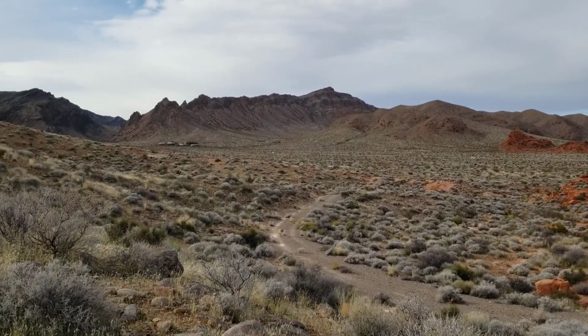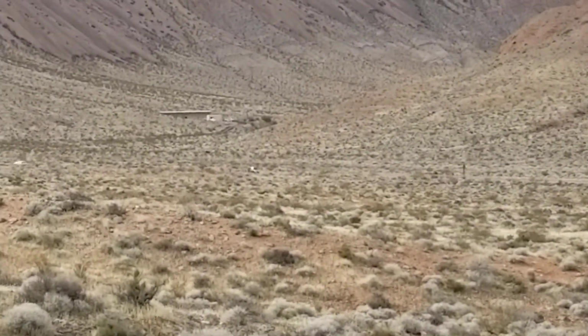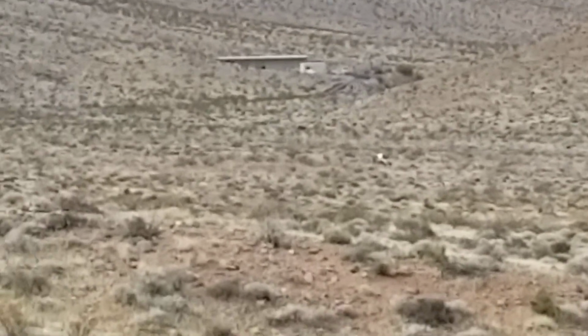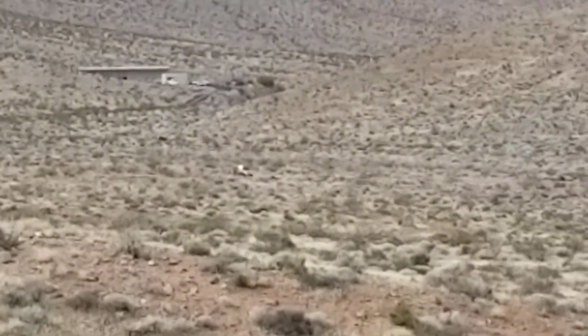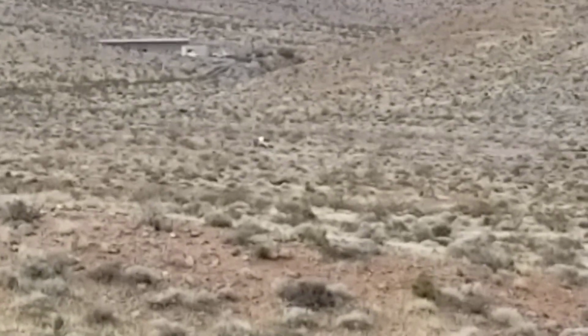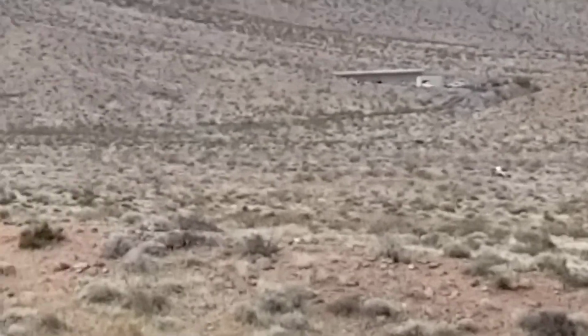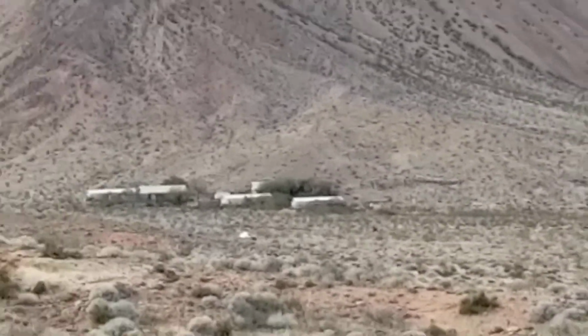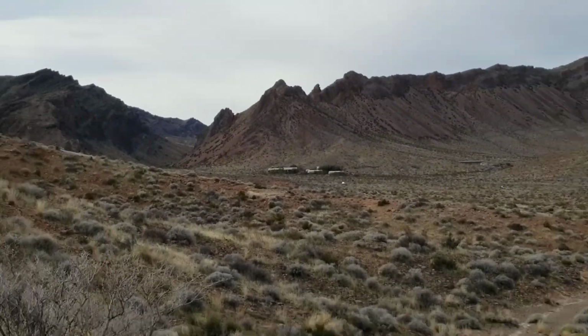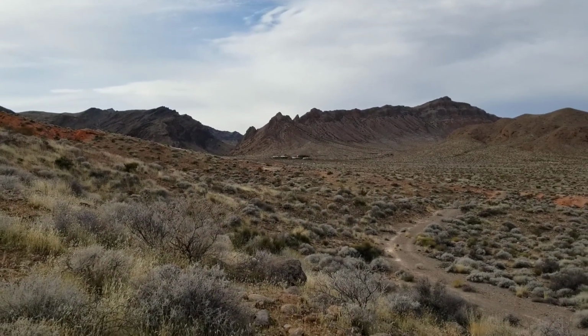Our point of origin, right over in this area where the beast is parked. I think that's right in the center. So that's our trailhead. There's the west entrance of the park. So just to give you a perspective.